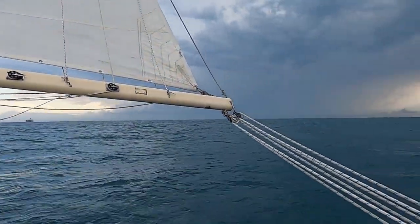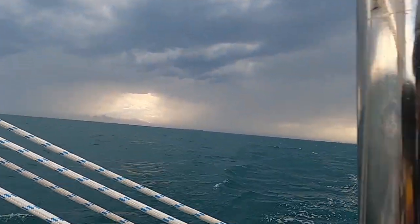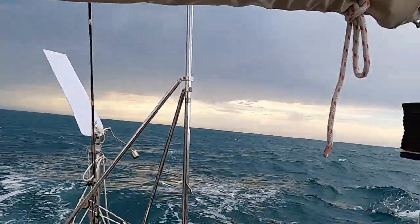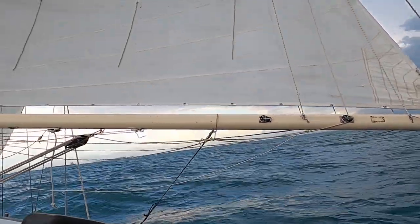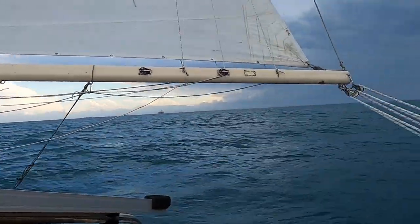It's looking a bit grey. Some thunder as well. And it seems to be getting closer from behind. So it's moving in on us and it's hanging all on the coast there. But we've got another 2 hours, so I don't know if we're going to beat it. We have to be lucky.